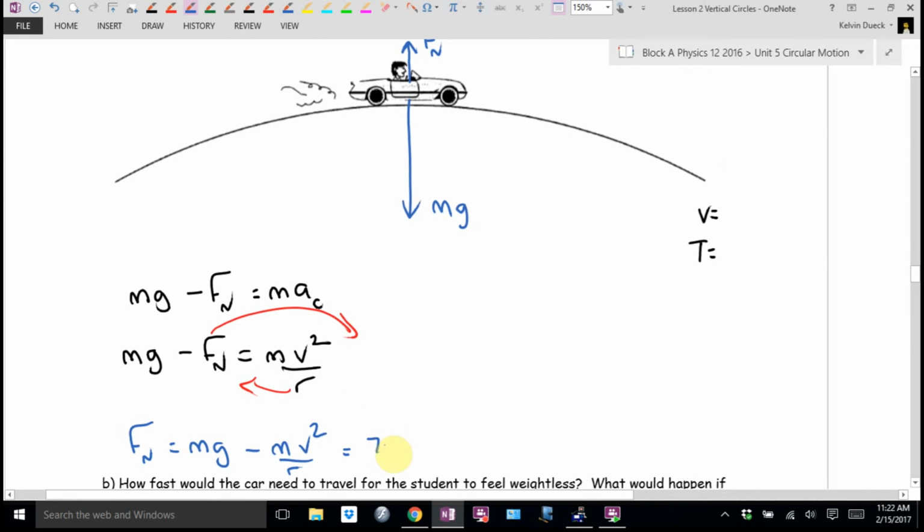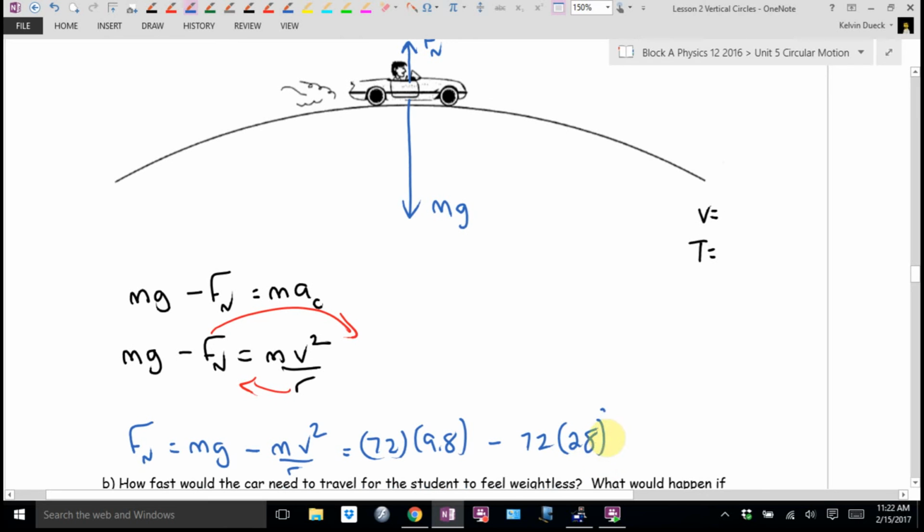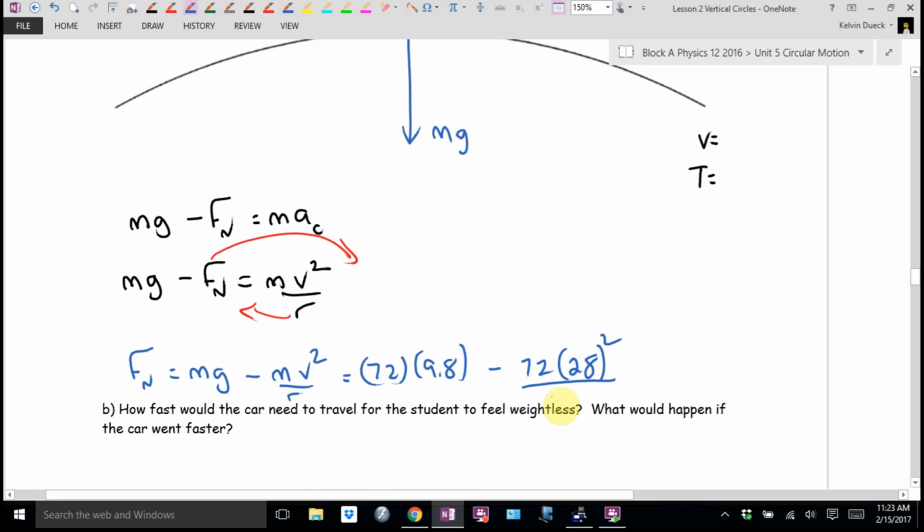72 times 9.8 minus 72 times 28 squared divided by 120. By the way, what if I ran these numbers and I got a negative answer? What would that mean? The car is leaving the ground. And now you've just designed a ramp.